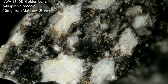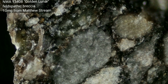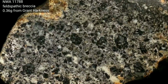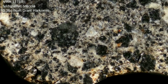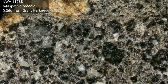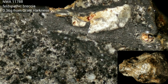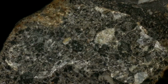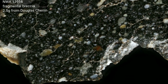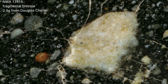Even with just 10 milligrams, this golden lunar micro still shows its beautiful brecciated structure. Wow. Next is another very fine feldspathic breccia with a somewhat unique look. This is also my only lunar end cut, showing beautifully contrasting desert varnished exterior. Very cool. This much rarer fragmental breccia classification is by far my largest lunar. It's still one of the nicest dark lunars I have seen, with very fractal structure.